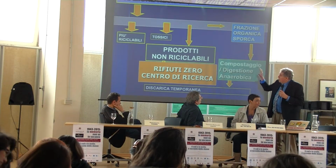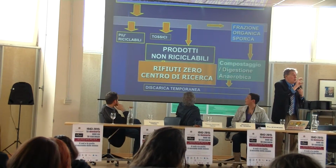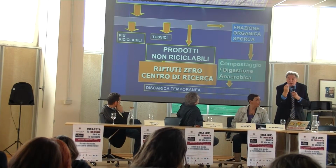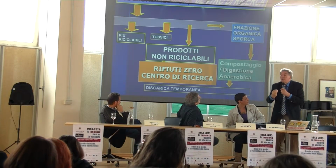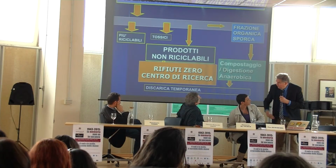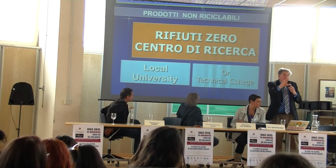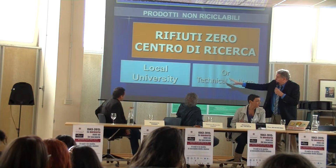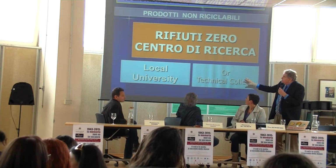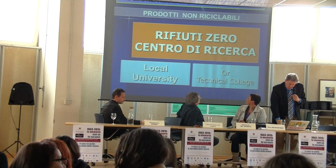But we, zero waste, we want to make the residual fraction very visible, because these are our mistakes, these are our design mistakes. The non-recyclable material. See, therefore we need to use our local universities and technical colleges to study these bad designs.